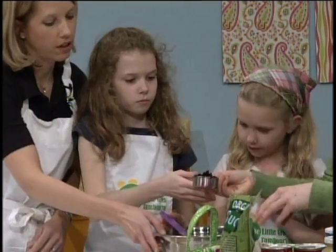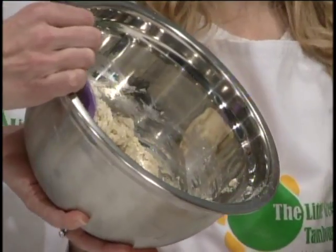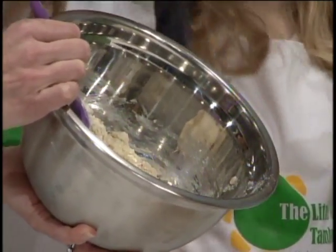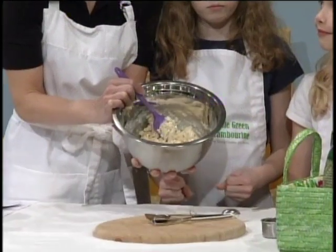Are you ready? So can we just do it? Get a quick shot of the, so it's a pretty thick. It's nice and thick. It's a pretty thick dough. So I think it's going to take some elbow grease, girls, to get those blueberries mixed in.